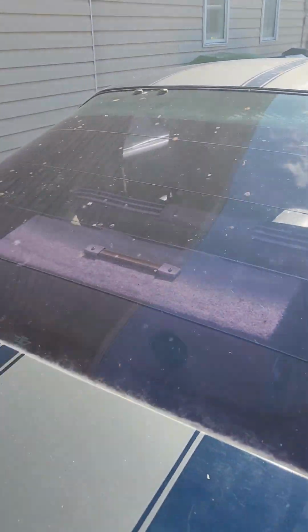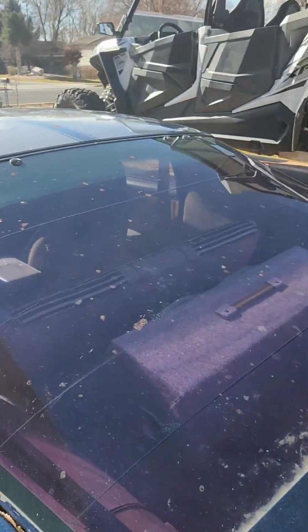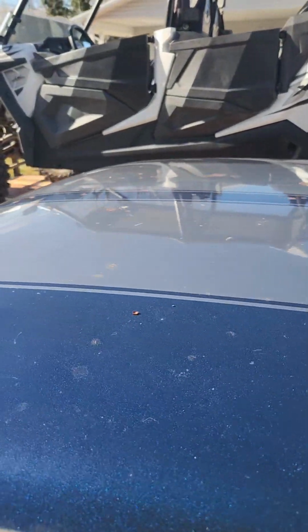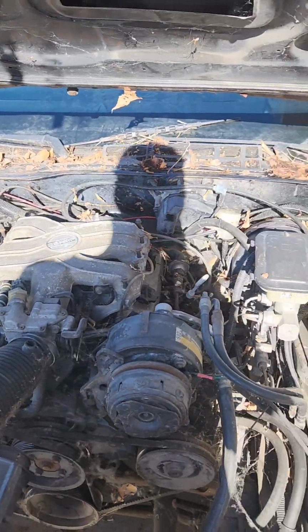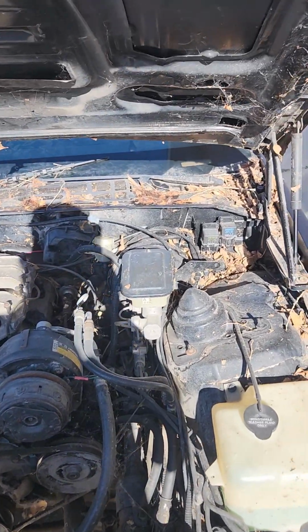So I took it to the car wash already. Tried to wash off a bunch of stuff. It was sitting under a tree for, I'm assuming, the entire time. Look at the inside. This is what the whole car looked like when I picked it up.